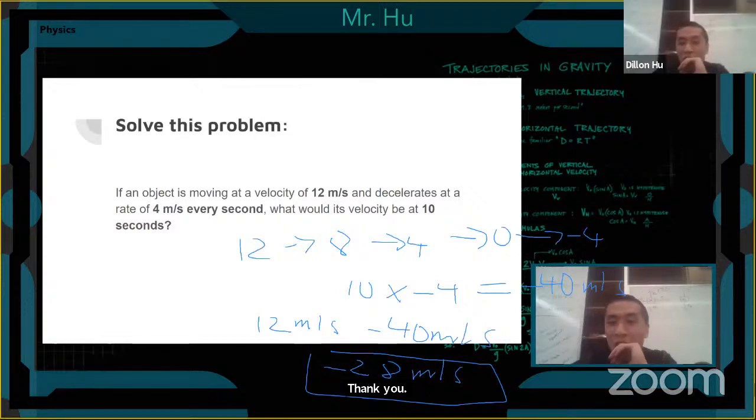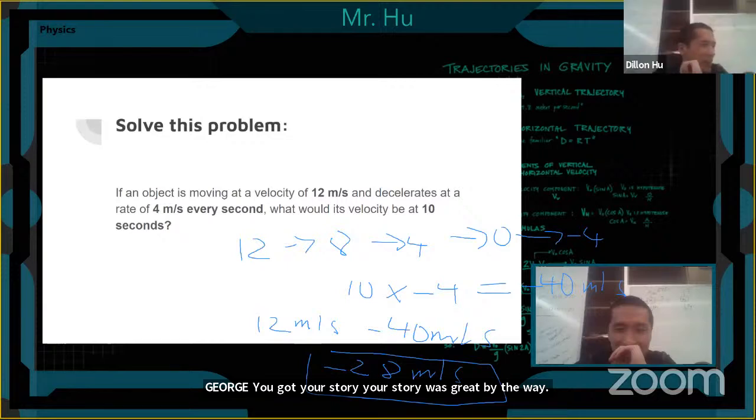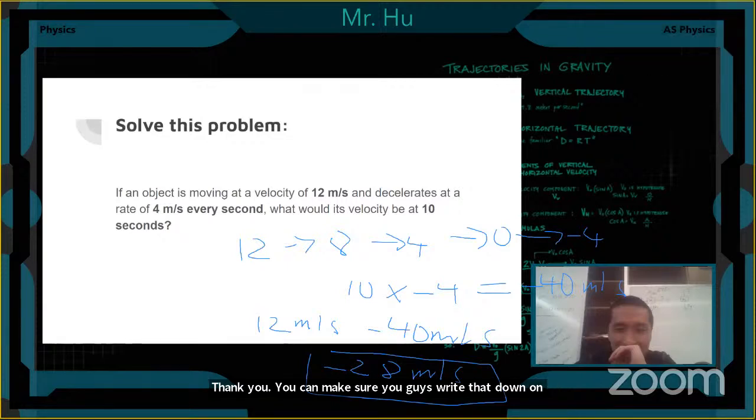Yeah, that's true, George. George, you got your story. Your story was great, by the way. Make sure you guys write that down on your graphic organizer. I would love to read it. That's good.